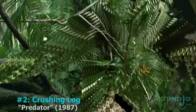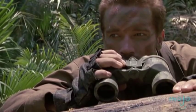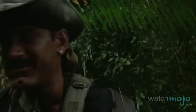Number 2, crushing log, Predator. While on a rescue mission based in guerrilla territory, a group of elite soldiers ends up as trophies for a strategic and murderous alien.